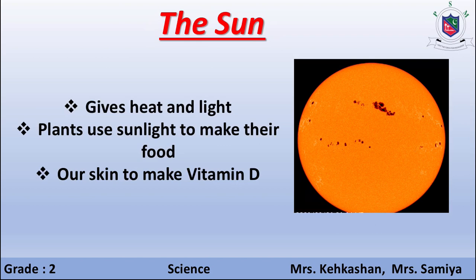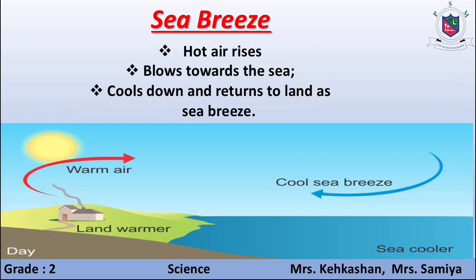The sun gives us heat and light. If there is no light, we cannot have the day. If there is no heat, this earth will become cold. Plants use sunlight to make their food. Without sunlight, plants cannot make their food, and without sunlight, plants cannot grow.